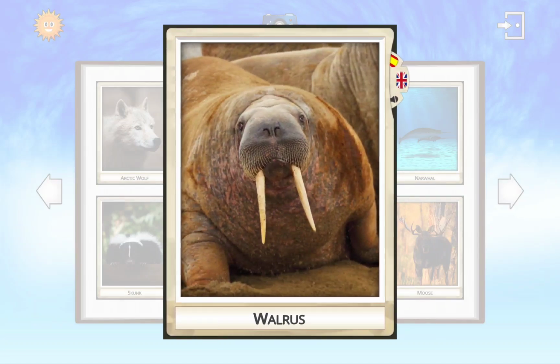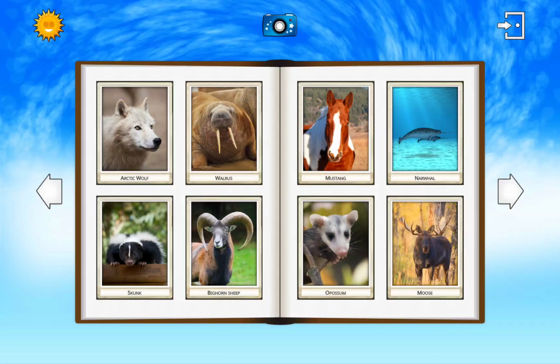Walrus. Even the polar bear is afraid of the walrus's large tusks. The walrus is able to plant its tusks in the ice field to pull itself out of the water.